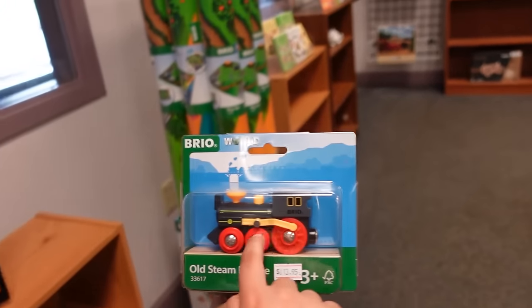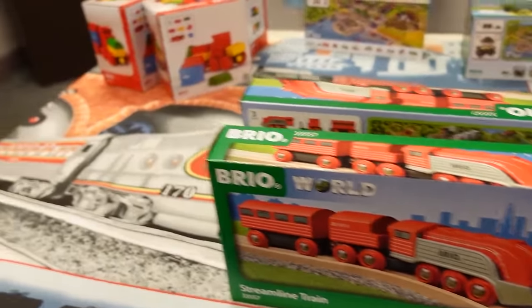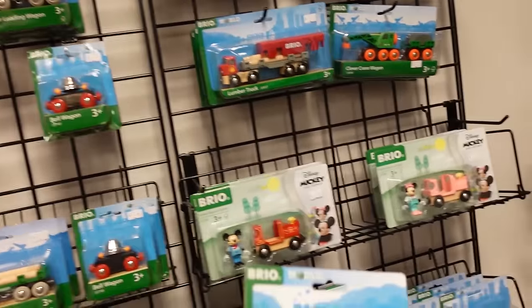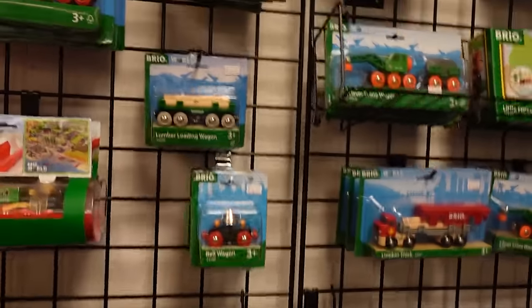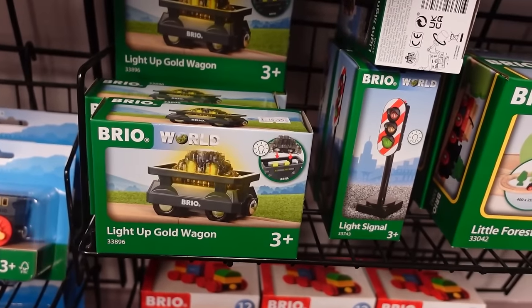This is what I always wished for. Look, it moves its piston. Look at this one, streamline train. I haven't seen this one. I know, guys, look. Johny wants this one. This is always what I wish for. How about this tunnel? Cute light up coal wagon. That's cool.